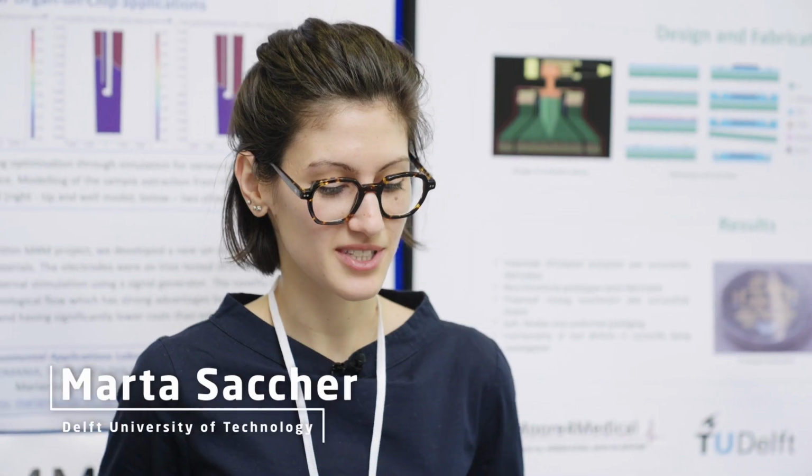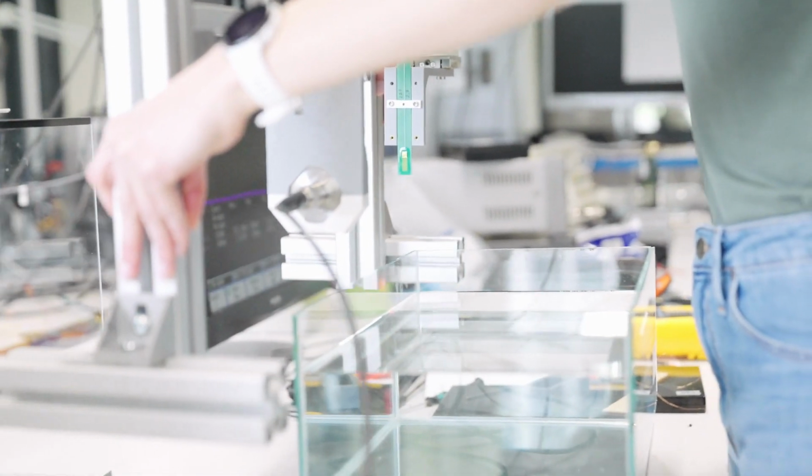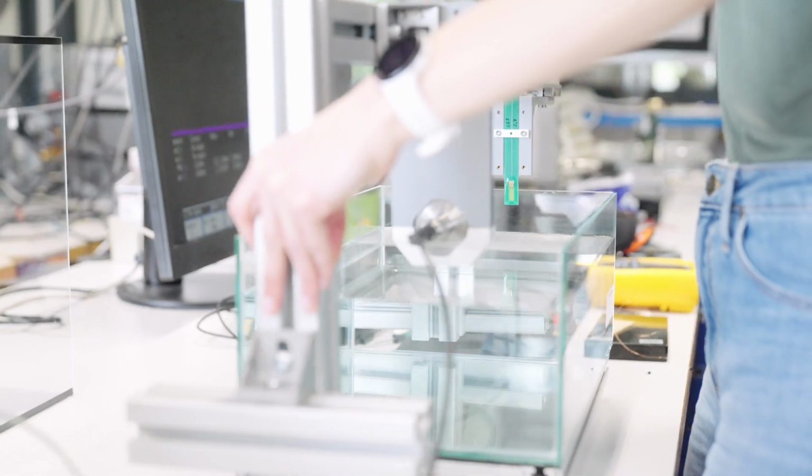And they are CMUT with a special layer inside the dielectric that can trap enough charge, so we don't need an external DC bias voltage.